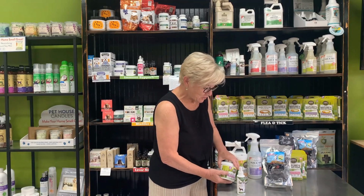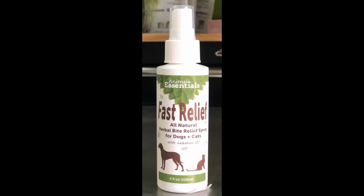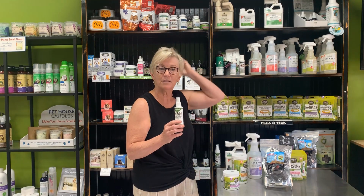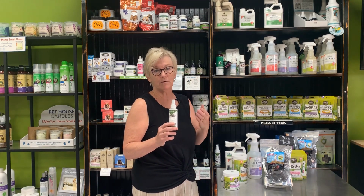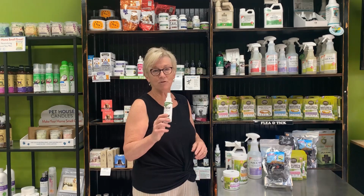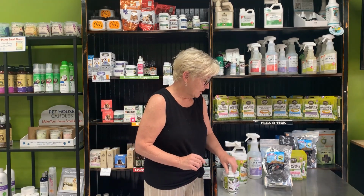The other thing we want to do when they are bitten by the fleas and the ticks, this is fast acting. This is Animal Essentials. Gregory Tilford, who's an herbologist, has been doing herbology for probably 45 years. You have to try this product. This will help with the itching. I love this one.